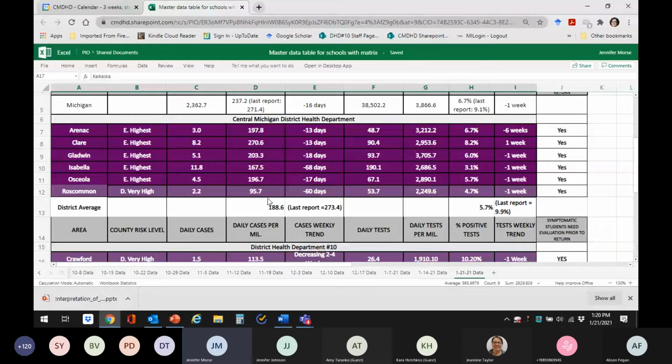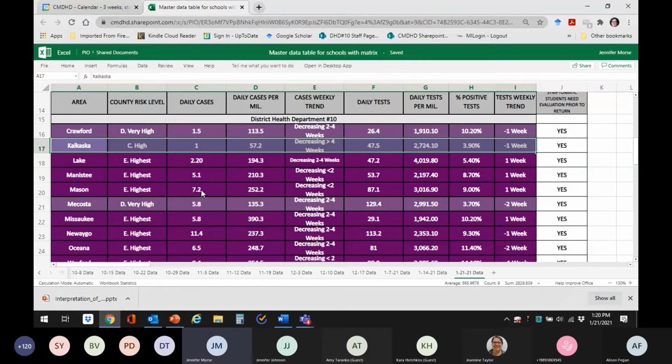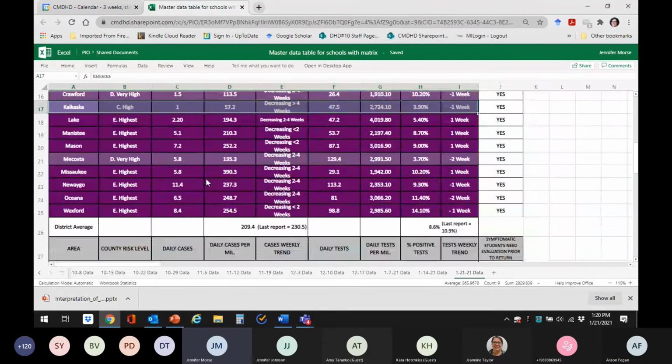So the case counts went down from 273 to 188 per million. And the percent positivity went from 9.9 to 5.7 for those 6 counties in Central. And Roscommon actually got down out of that highest category. For the counties in District 10, we actually had 3 counties that got out of that highest category. And likewise, their percentile dropped about 2 percentile points, and case count went from 230 to 209.